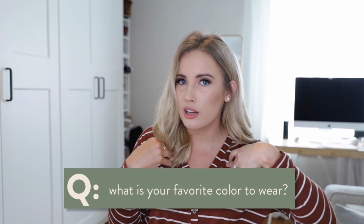My favorite color to wear is either this color that I'm wearing right now, or a blue color, a shade of blue like a periwinkle. I feel like it brings out my eyes. Okay, let's get started.